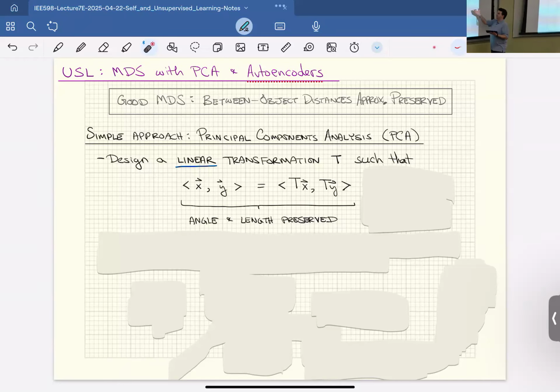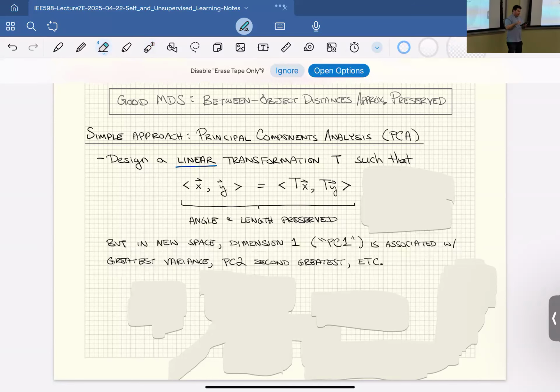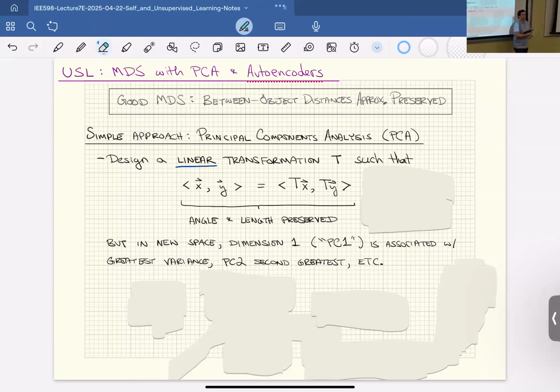So it might rotate things around, but it's not going to squeeze anything. It's not going to stretch anything out. It's basically just going to reorient the space. That's basically all this is saying here. Angle and length are preserved on everything. But what does it do? In that space, we've reorganized the dimensions. We've reorganized the coordinate frame. So really, we're not moving the data. We're just moving the coordinate frame.